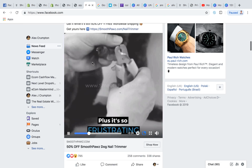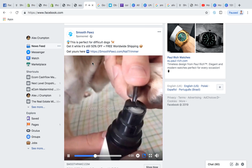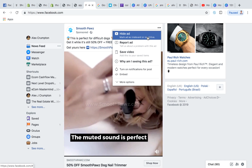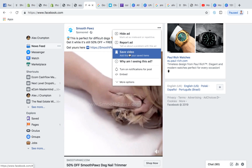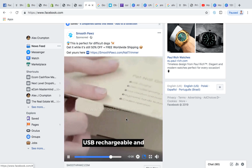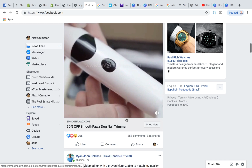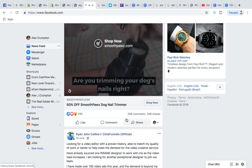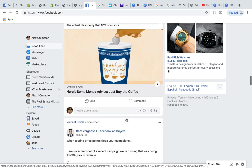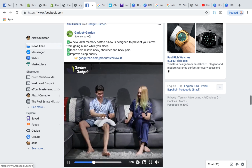It's called Smooth Pause. So you essentially just check through, and when I come across one that I think could potentially be a winner or something that I might test, I'll click these three little dots here, and then click save video here. It'll save it into your saved section down here on the left, so that you can come back to it at a later date when you want to test the product or decide whether or not to test and sell the product on your store. So I'm just scrolling down again to see if I can find any other products on my newsfeed. If I can't find any for a bit, then I refresh the page.